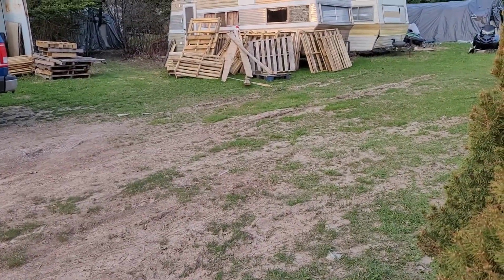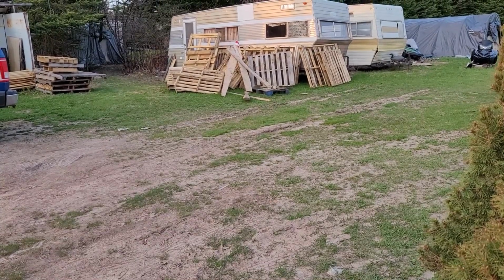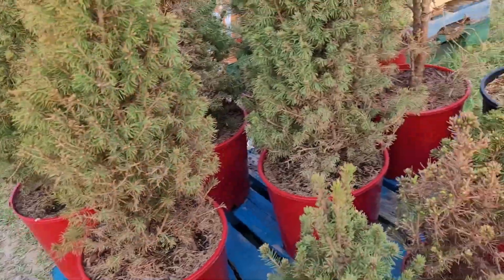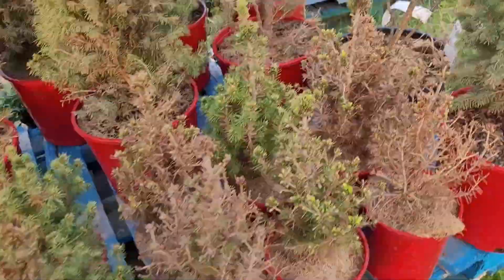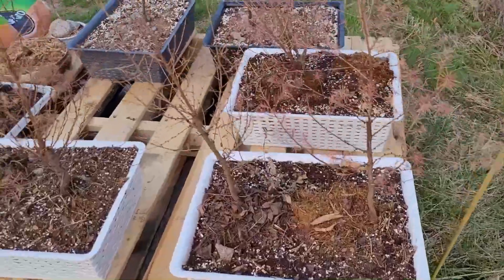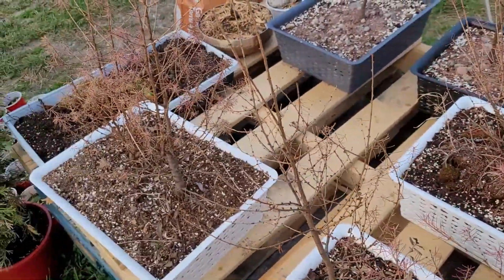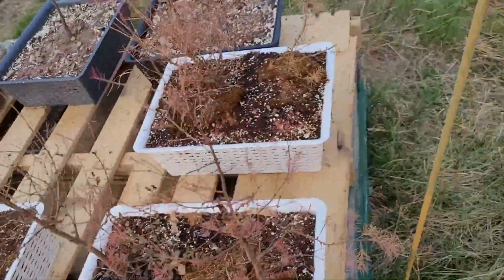Everything went crazy, so I didn't get the pots built. I'll probably try and do that tomorrow since I've got one more day off. Because I've got to repot these. And I've got to repot these guys.